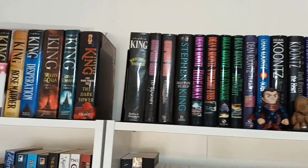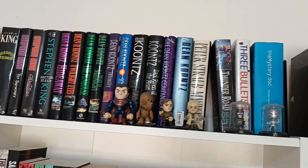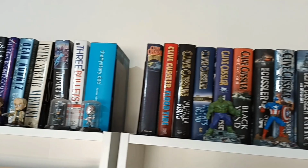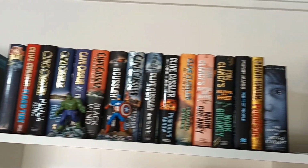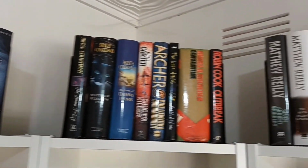Moving along, we have a little bit of Dean Koontz as well, a bit of Peter Straub, a couple of odds and ends there. And then we're moving into the Clive Cussler Dirk Pitt series, which I've had for years. A little bit of Bryce Courtenay.